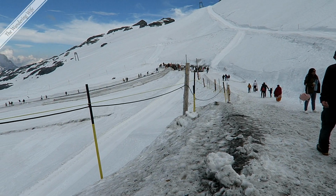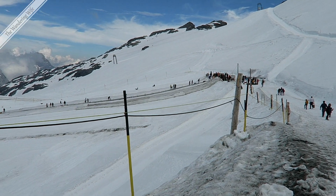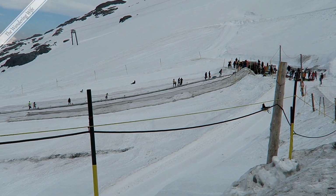So we have found where you can tube. Oh look, that is the coolest thing. They have a conveyor belt to bring you and your tube up.